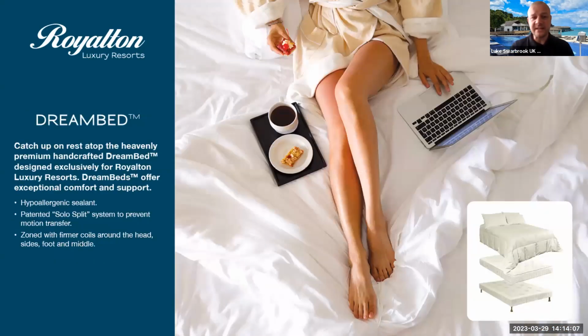As I mentioned about our dream beds, our dream beds are actually handcrafted. We have these in all of our Royalton properties. If you've never stayed with us at a Royalton property, I guarantee this will be the best night's sleep you will ever get. Okay, so again, these are absolutely amazing.